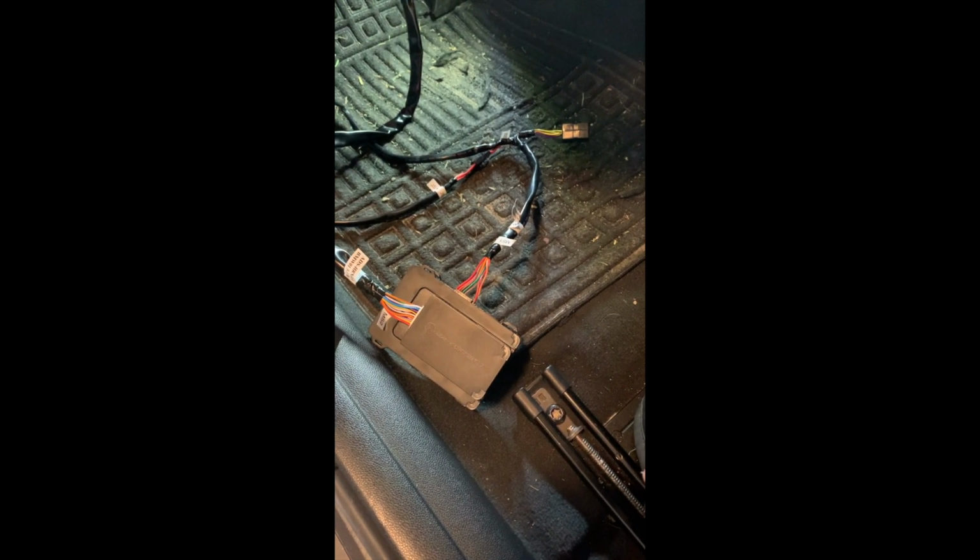So hold on. All right, second part is once we have it plugged in, you see the red light? And we take our fob, we put it into the slot. Okay, when it turns green, like it did there, we take it out, and it should go red. We wait about 5 seconds. Take our fob, put it back in that key slot. And that should go flashing green again.